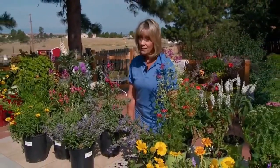Hello, I'm Luann Aiken with Tagawa Gardens in Centennial, Colorado, and today I thought we'd talk about some great perennials that will invite the pollinators into your yard. They are plants that can offer a tasty midsummer buffet of nectar and pollen when all of the blossoms of May and June have disappeared.